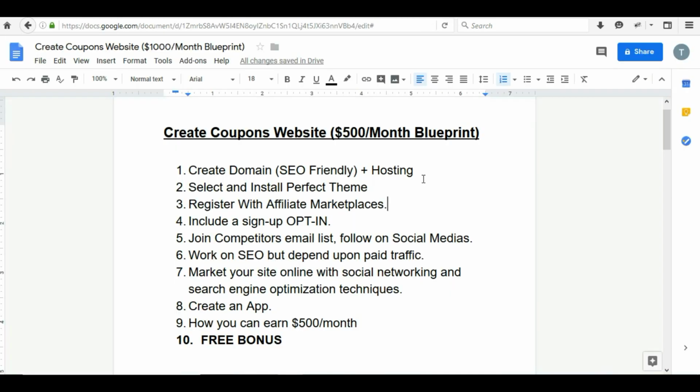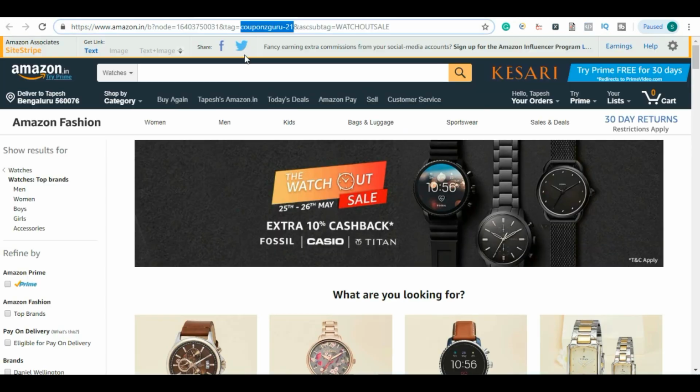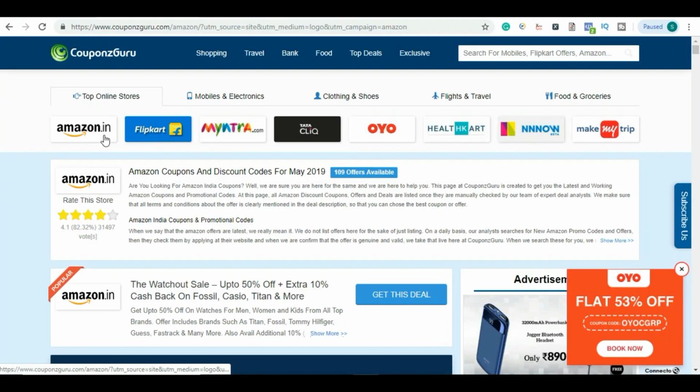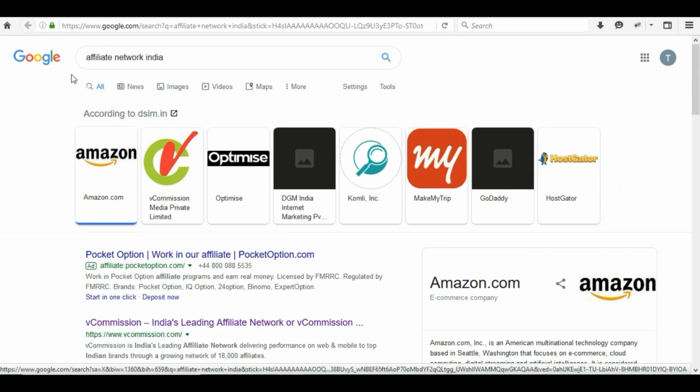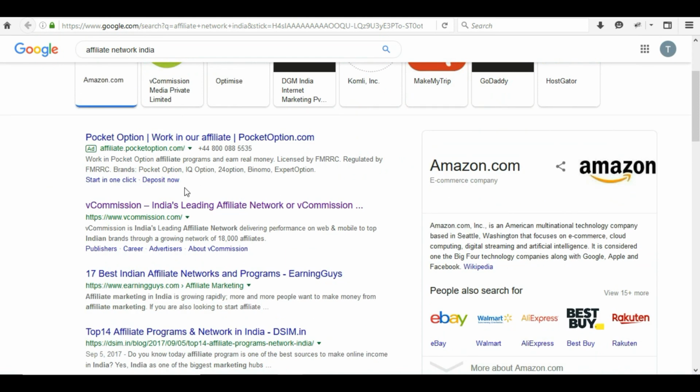Initially, after buying the theme and the hosting, you have to register yourself in different affiliate marketplaces. For example, you have to register on Amazon.in, the Flipkart affiliate program, the Myntra affiliate program, and this is how you join affiliates. You can get affiliate links which you can put on your coupon website. There are a lot of affiliate marketplaces. If you simply Google affiliate networks or affiliate marketplaces in India, or in your country, you can join different affiliate marketplaces.